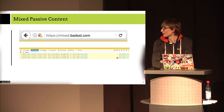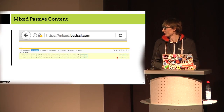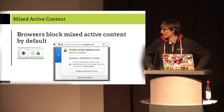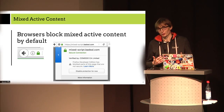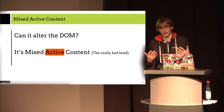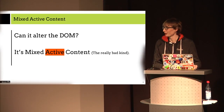That's how we flag mixed passive content. This is the warning. So you get a gray lock with a yellow icon, and you get a warning in the URL in the developer console. Mixed active content is actually pretty easy to avoid because browsers block it by default. So you get a green lock, and a warning that Firefox Developer Edition, for example, has blocked parts of this page. A good way to differentiate between mixed passive content and mixed active content is to ask yourself the question, can it alter the DOM? If yes, then it's mixed active content, the really bad kind, but that will be blocked anyway.